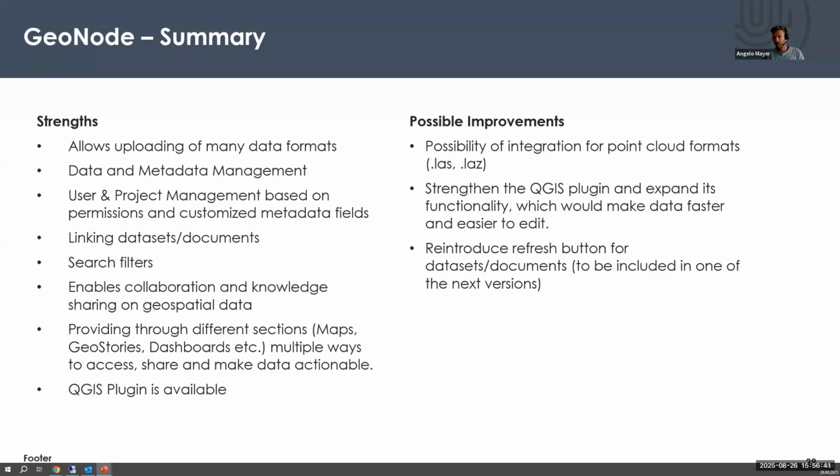Most importantly, GeoNode is enforcing collaboration and knowledge sharing on geospatial data across our organization and, of course, with external partners if necessary. It provides multiple ways to access, share, and make data actionable through different sections like maps, geostories, and dashboards. Additionally, there is a QGIS plugin available, which enables seamless integration with desktop geoinformation system workflows.